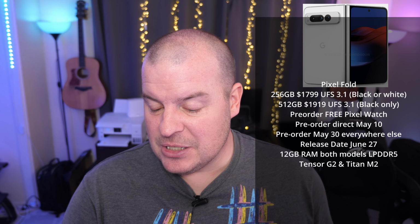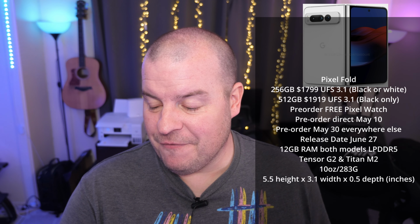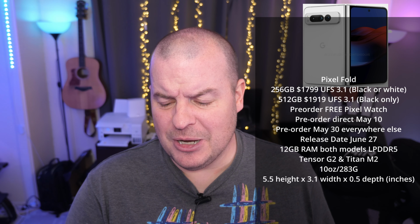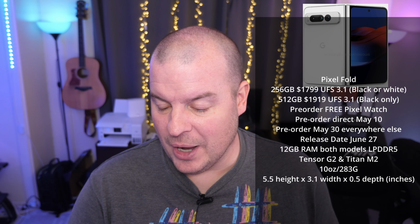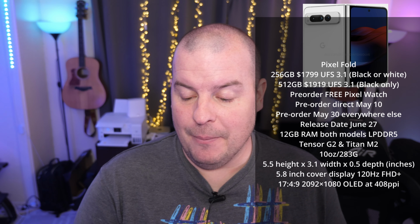As for the dimensions and weight, it's going to be 10 ounces or 283 grams, depending upon how you like to measure your things in terms of weight. Height will be 5.5 inches by 3.1 inches with a 0.5 inch depth. We don't have the dimensions yet of it unfolded, so if you wanted the unfolded dimensions, those aren't out quite yet.